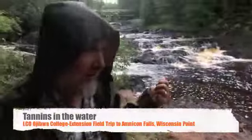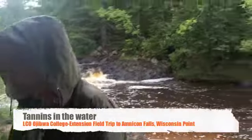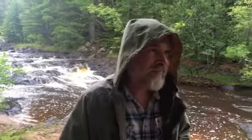Interesting aside about tannin. People who drink a lot of black tea tend to not be overweight. And the reason for that is that tannin binds to protein in your intestines, and so you don't absorb it very well. So you don't gain weight. So it's a kind of weight control thing, drinking tea.